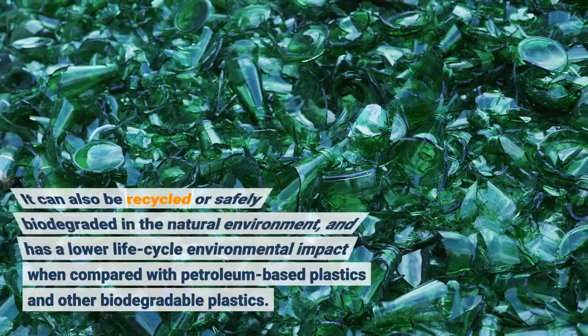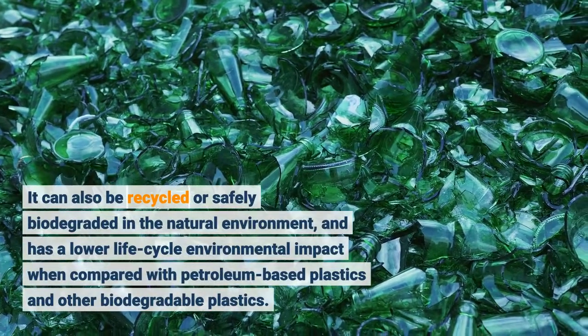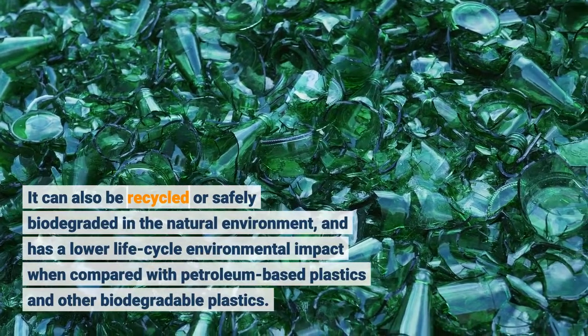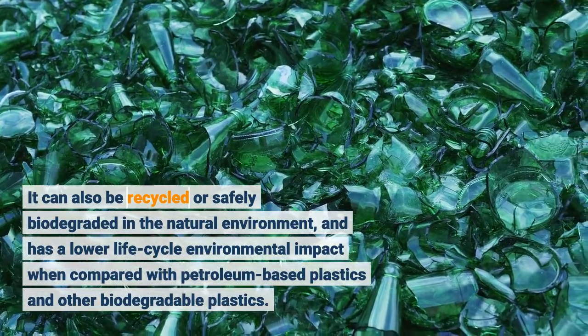It can also be recycled or safely biodegraded in the natural environment, and has a lower life cycle environmental impact when compared with petroleum-based plastics and other biodegradable plastics.